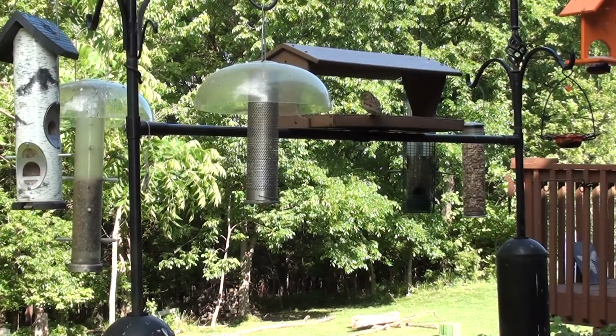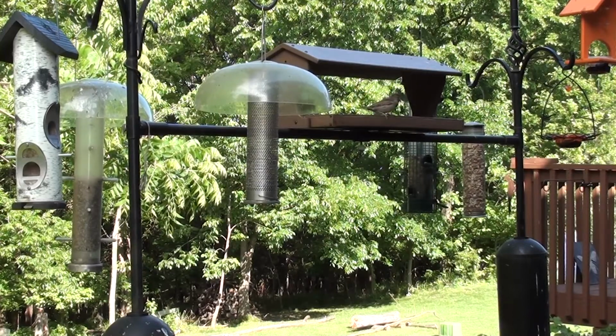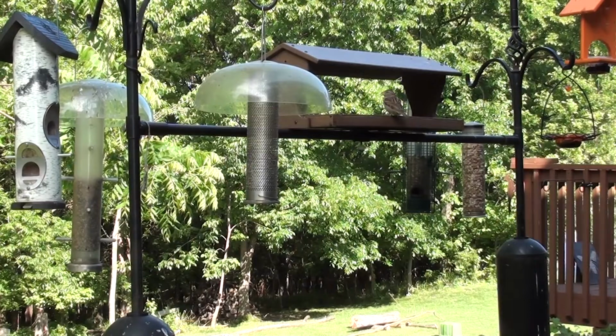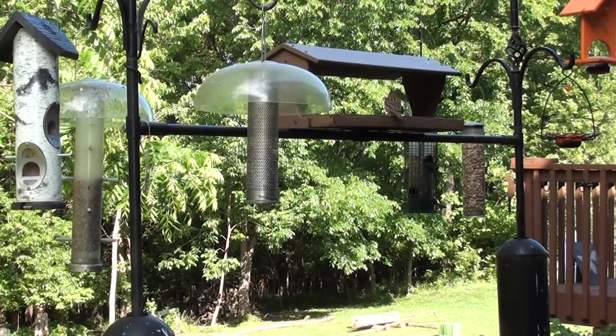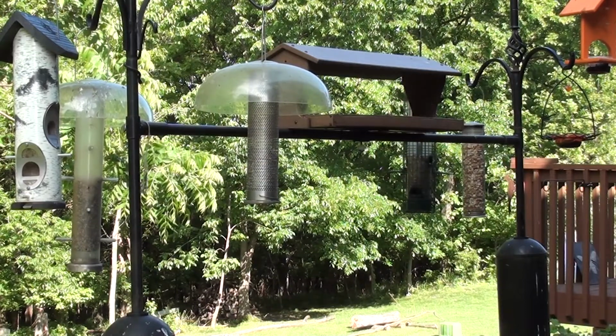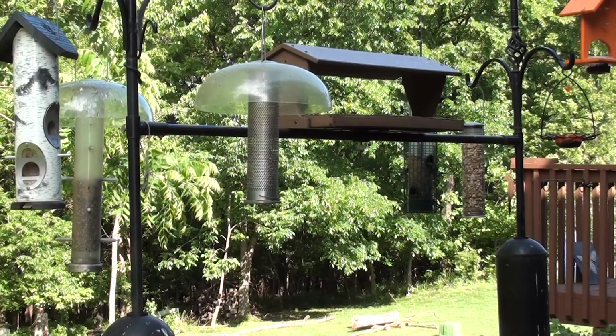Oh, that's a female rose-breasted grosbeak there on the feeder now. Not like the male. She just looks like a very large sparrow. That large grosbeak is what their name is for. She's again probably eating sunflower and safflower there.